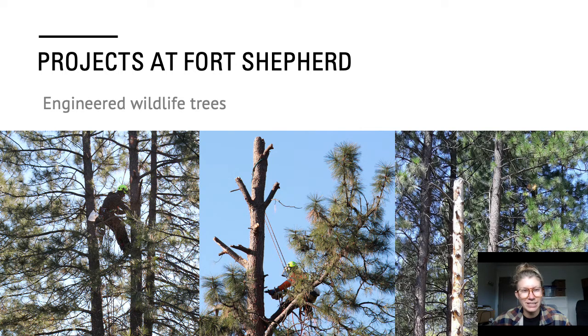My favorite one is the engineered wildlife trees, just because I learned so much about this, and I'm super curious. Fort Shepherd is downstream from a very large smelter that had been raining down acid rain for many decades. There are scrubbers in those smelters now, so they're no longer raining any acid, but the impacts are still very evident at Fort Shepherd. The first thing you notice when you go there is that the soils are really, really shallow and crusty, and when you step on them, you just expose the sand below, which is what most of the substrate is at Fort Shepherd, because it's the banks of the Columbia River. And the other thing you notice is a lot of petrified trees.